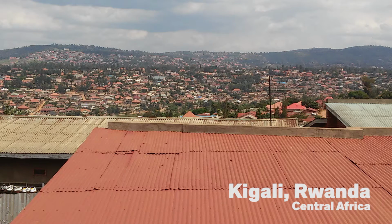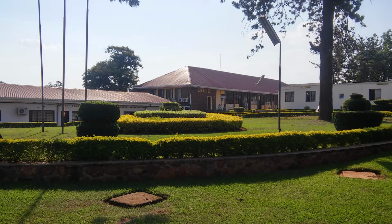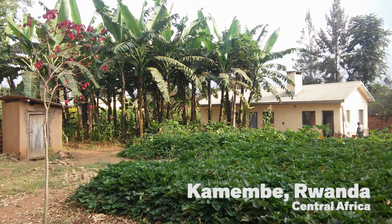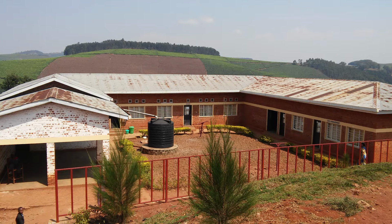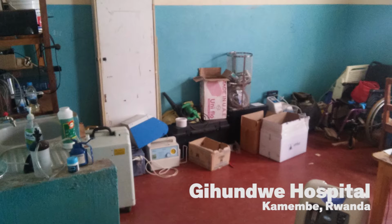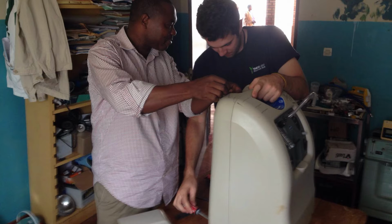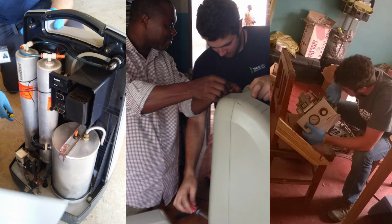The first month was spent entirely in the capital city, Kigali, and after that, me and my partner, Jeff, we got sent to the city of Kamembe in western Rwanda, right on the border of the DRC. And we worked in the hospital called Gahundwe Hospital. So when we arrived, they had a ton of equipment waiting for us. It wasn't just medical equipment. I mean, they had some. It was oxygen concentrators, centrifuges, but they had other things too, like power tools, jigsaws, cast saws.